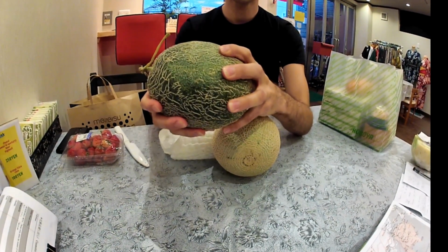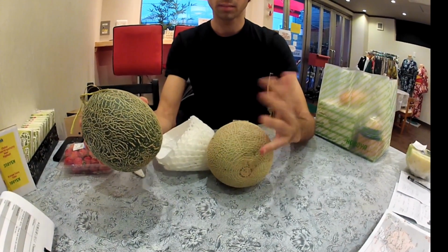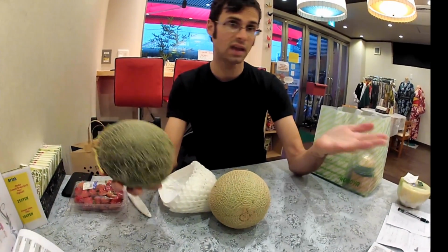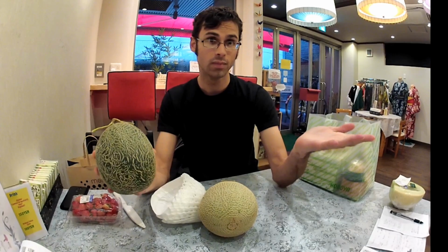This one I actually got last week, so this one's a little bit softer, and this one is perfectly ready to eat. This one is a little hard, but melons ripen on the vine rather than when you pick them, so it's not going to get any more flavorful or any sweeter. This one's just going to be a little juicier than this one, but they should both be ready to eat.